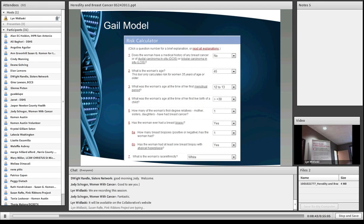I know this is a little hard to read, but the first question it asks is, do they have a history of DCIS or LCIS? This model should not be used in patients that have a history of either of those. That's not the way the study was done. Then they ask for the age, what age they started menses, and the age of the first pregnancy. If you've had a child before age 21, that's about 50% predictive of breast cancer. That's one of the reasons we're also seeing the incidence of breast cancer go up: people are having children later, and a lot of people aren't breastfeeding like they used to, and that's also protective against breast cancer.